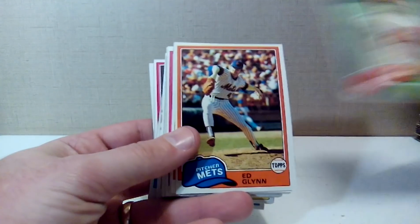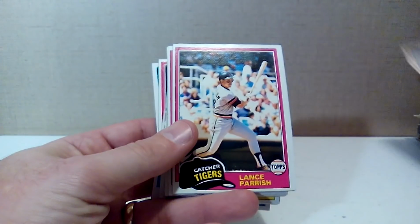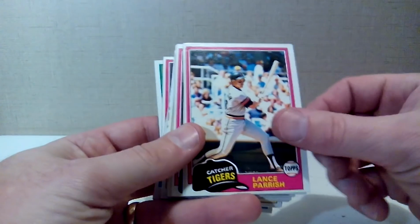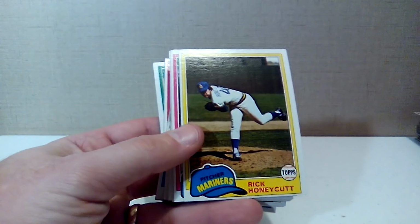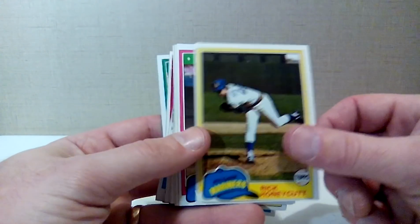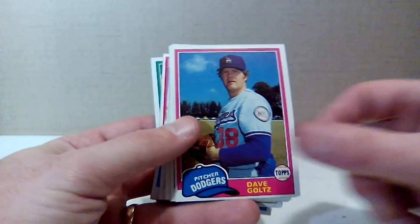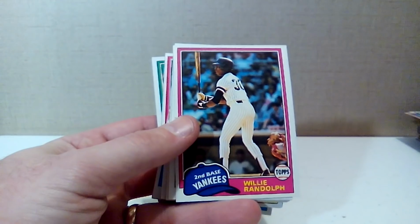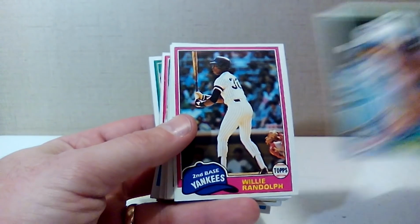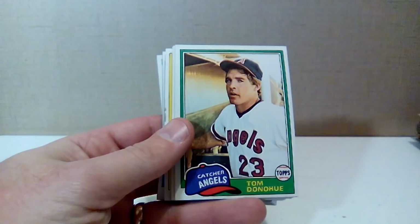Larry Christenson with the Phillies. Ed Glynn with the Mets. Gary Alexander with the Indians. Lance Parrish with the Tigers, few-time All-Star. Glenn Hoffman. Rick Honeycutt, longtime A's pitching coach. Steve Garvey, All-Star. Dave Goltz. Jackson Todd, guy with opposite name, should be Todd Jackson. Willie Randolph, their longtime Yankee second baseman.